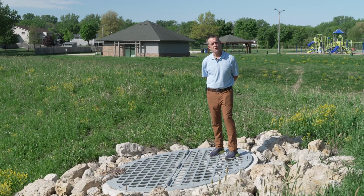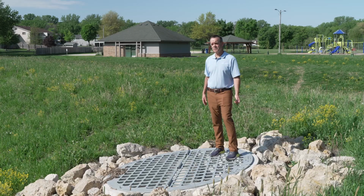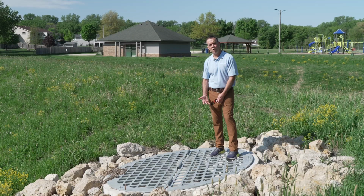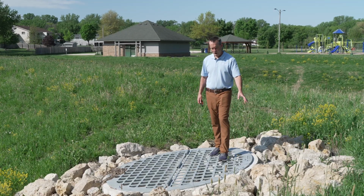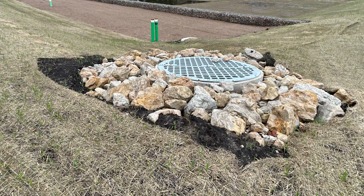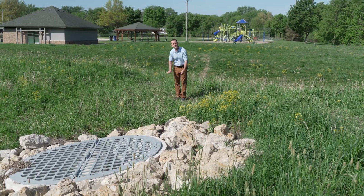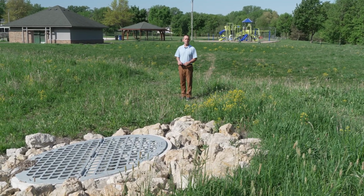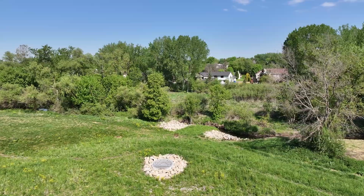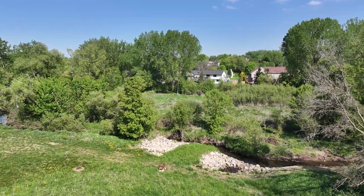So this structure is the overflow structure from the pond. If we get too much water into the pond, we don't want the embankments on the pond to be breached. And so this grade assembly has the capacity to take all that water in and down to North Creek. The rock that you see around it, that's just to prevent erosion and scour around the assembly. This is basically the top of the berm. There's a little short depression in here that you can't see from the grass, but that is the emergency overflow in case this becomes clogged with debris or what have you. Then the water can simply go over the top and down to the creek. Looking down into North Creek is where the retrofit or the pond discharges into the creek.